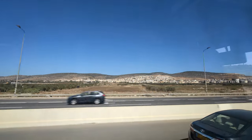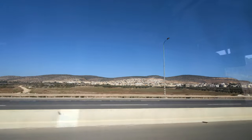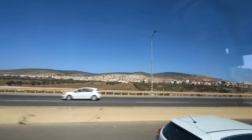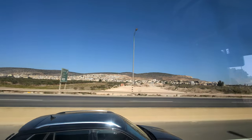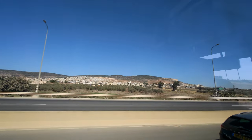Now, Arabs live in bigger houses. You see, it's more like villa houses. Jews live more in, how do I call it? City, you know, city with high houses. Apartments. Yeah, apartments. More small apartments, yes, with many, many neighbors and so on.